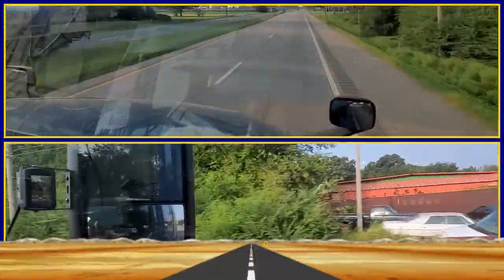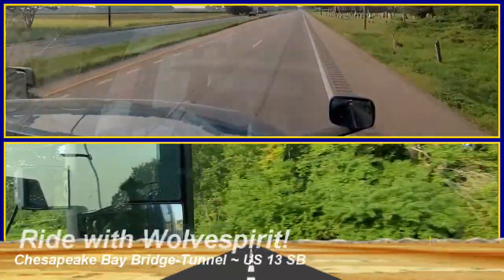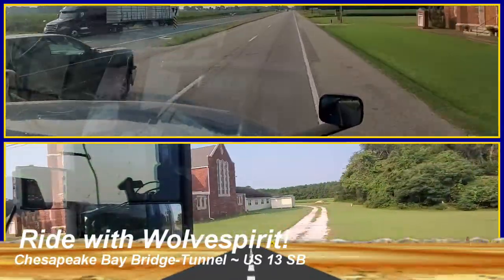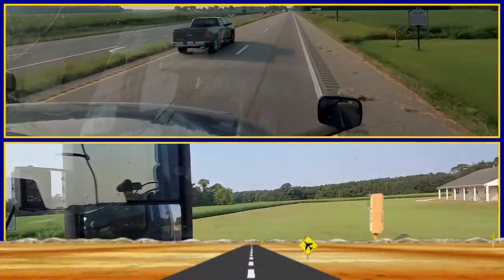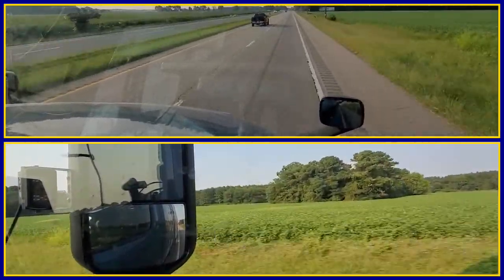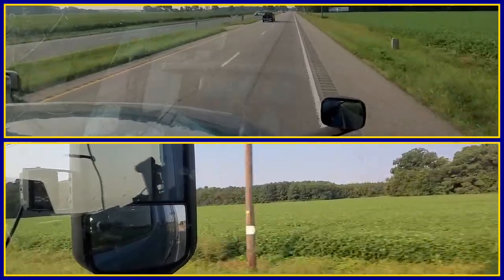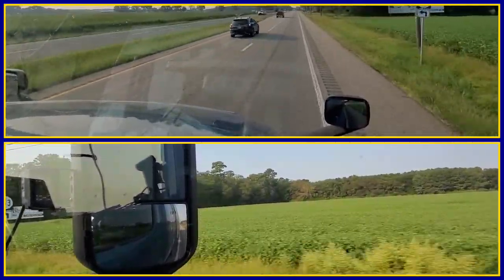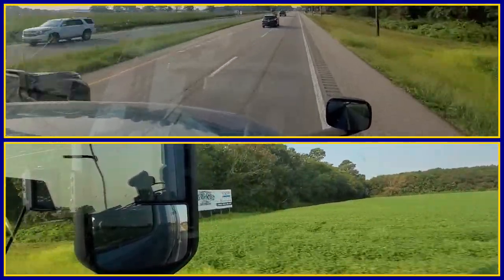On this episode of Ride with Wolvespirit, we are in Virginia on US 13 southbound. And we are about 10 miles from the Chesapeake Bay Bridge Tunnel. That is what you will be seeing today and going across with us. The bridge tunnel is about 20 miles long. I hope you enjoy the ride.